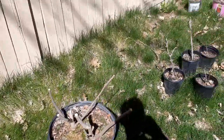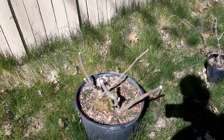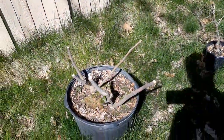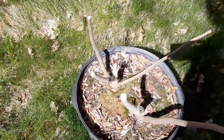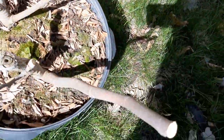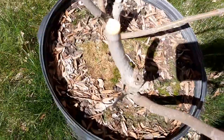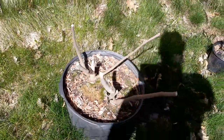Chicago Hardy fig. I trimmed all these figs, by the way, back down so we can have more fruit production. Hopefully get some off that guy this year, but hopefully get some more off here this year. No growth yet, but cut it down quite a bit. So I think it's alive, but it just needs to grow.